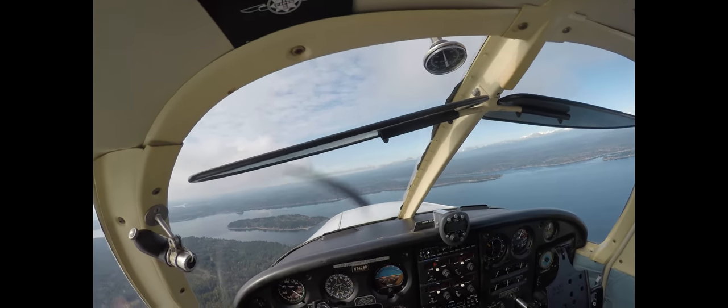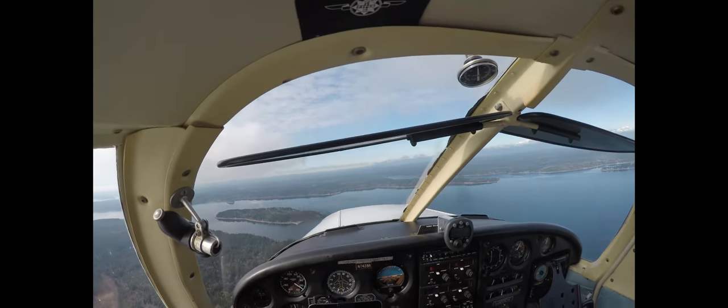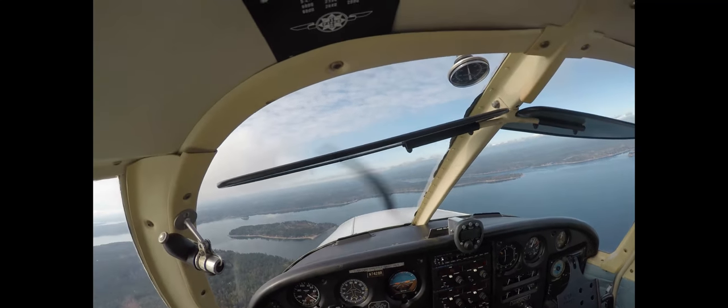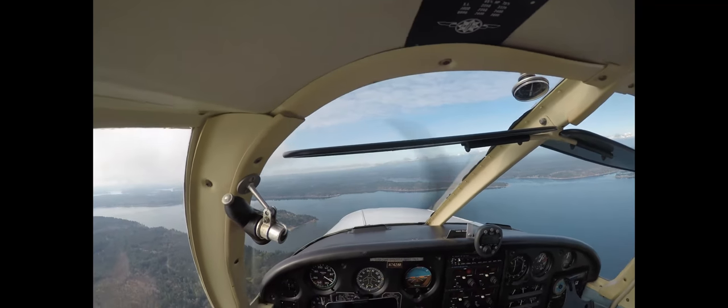So today we're going to land at two airports that we haven't been into before, and that's going to be for our Fly Washington Passport program.